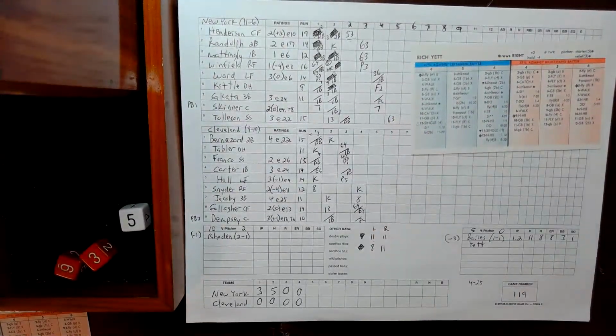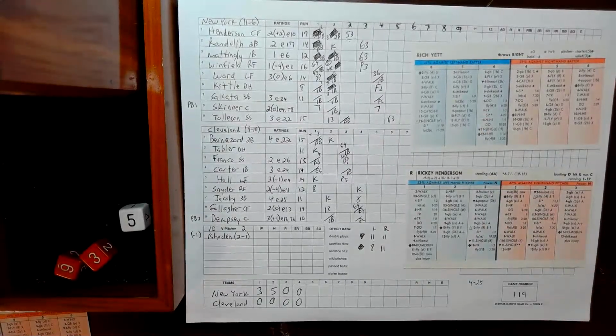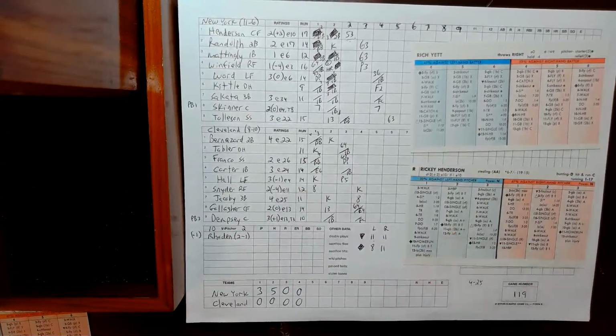Tollison, one of the few Yankees without a hit. In fact, I think he's the only Yankee without a hit. Nope, Randolph doesn't have a hit either. So 6-3 ground out. And it will send up the top of the order for Rickey Henderson.